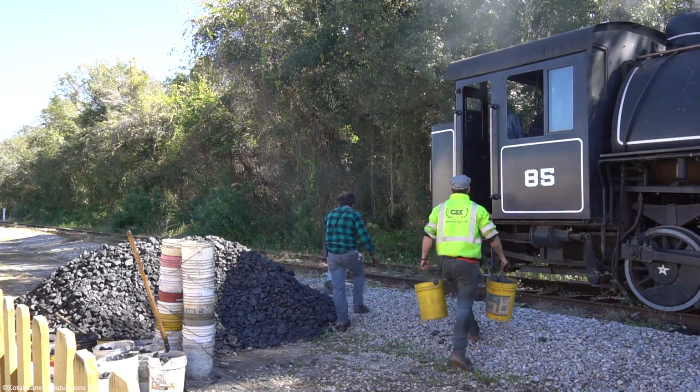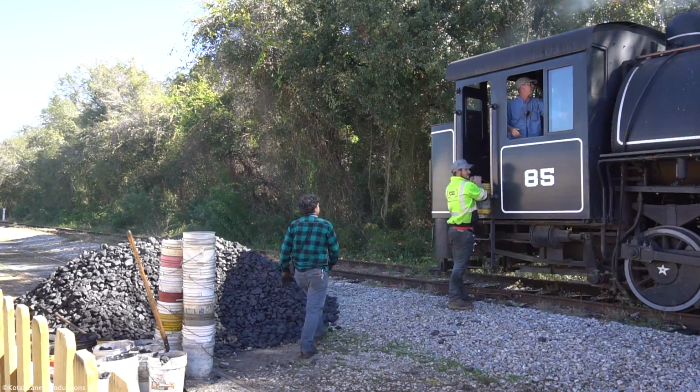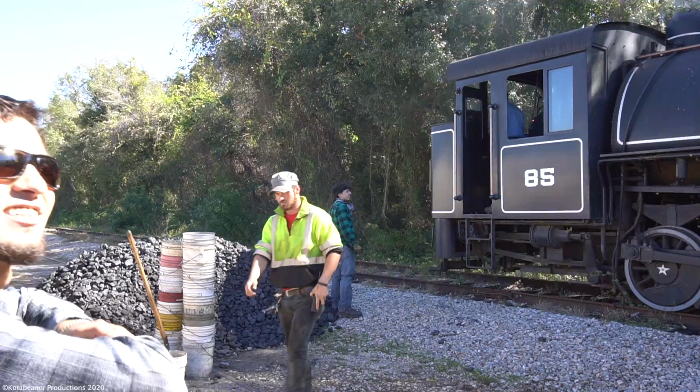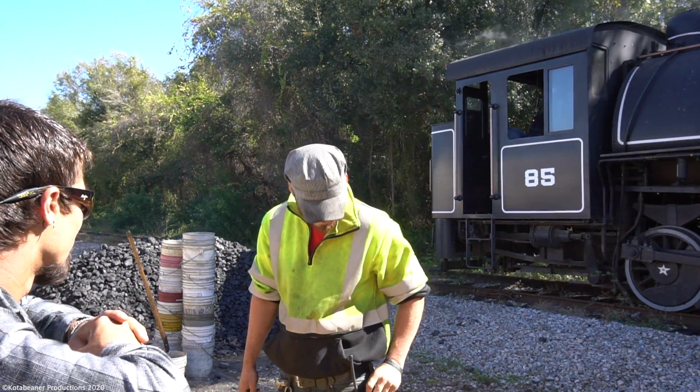After each trip, the coal inside the 85 must be restocked. So, loaded buckets on, empties coming off. It's a dirty process that takes about 20 minutes, but once it's all over and done, the train is now ready to leave for the noon trip.